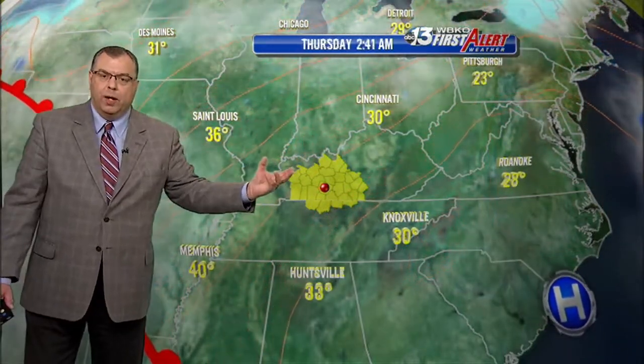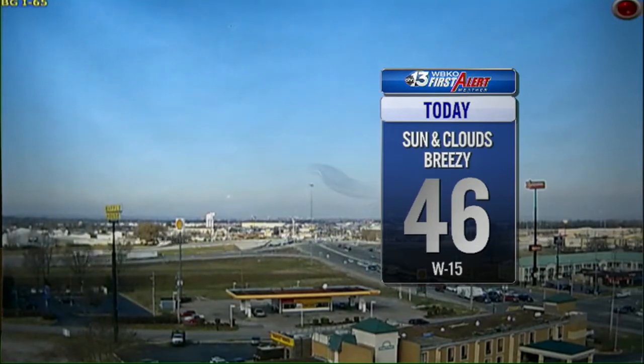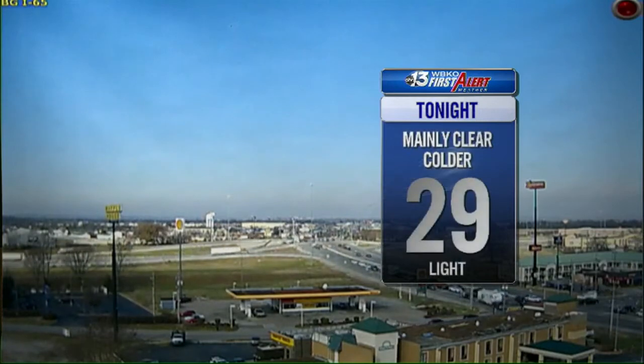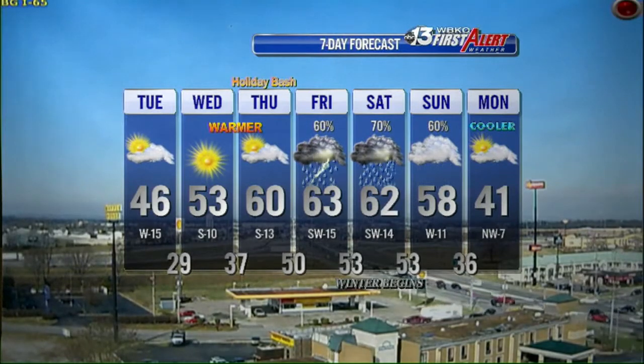The next few days will be relatively quiet until the weekend, and then things start to get a bit rainy around here. Forecast, sun and clouds, and a few more clouds later. Then the breezes pick up. About 46, 47 for a high, then mainly clear tonight, 29. Tomorrow, sunny and 53, near 60 on Thursday with increasing clouds.